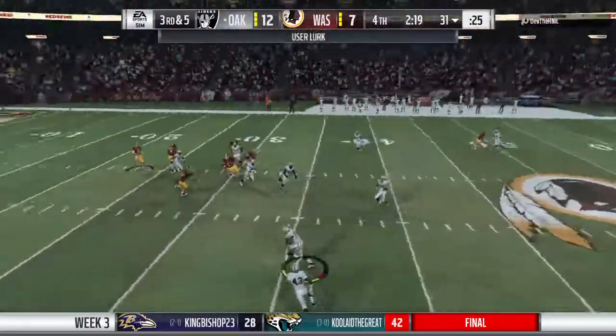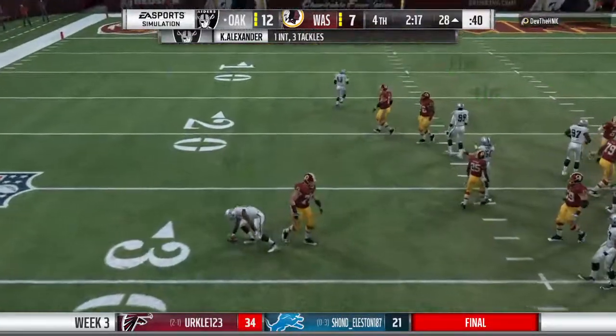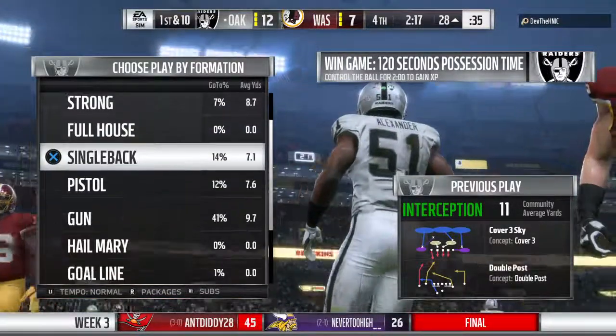Cousins to throw it. And, a crusher there as it's intercepted. Picked up by Quan Alexander. And this return is going to be halted right around the 28-yard line.